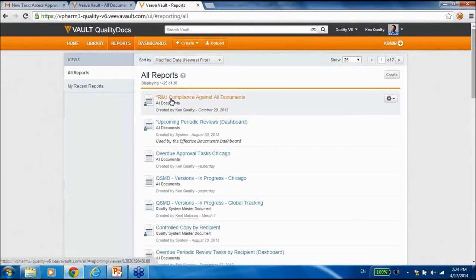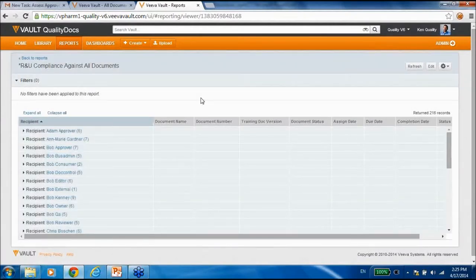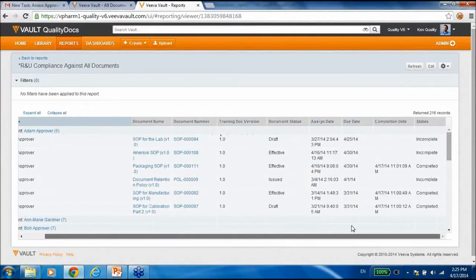If I wanted to see read and understood compliance against all documents, this is one way, for example, that we could see this. If I open this up, notice how it will present me with my users, and I can see if they're adhering to training or not. Let's pick on this first guy here, Adam Approver. If I open this up, we can see the documents, the document number, the versions, where they're at, and their statuses and things like that.